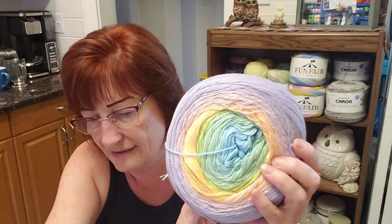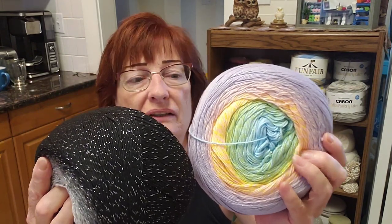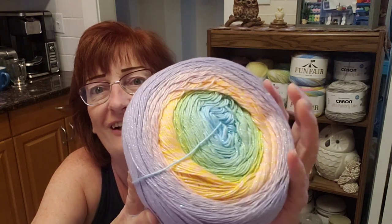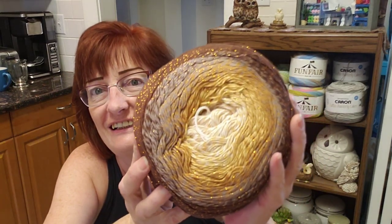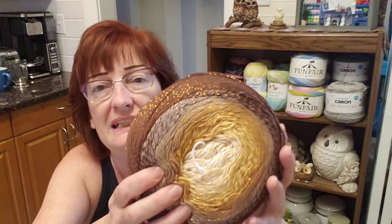Oh, and it's got not bright sparkles like some of these other ones. Like, I mean, this one, look at that sparkle on there. This just has a little bit. Oh, that is a beautiful color combination. There's that one, and then there's this one. Oh my goodness. Isn't that gorgeous? This one has a lot of sparkle. Look at that, it's got like a beige in the middle.